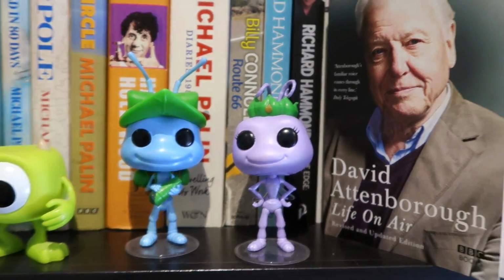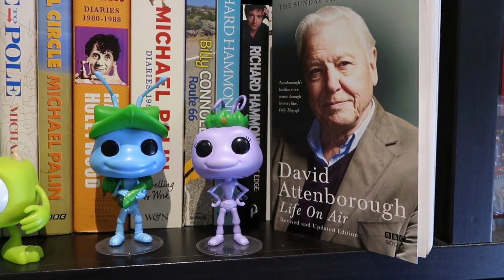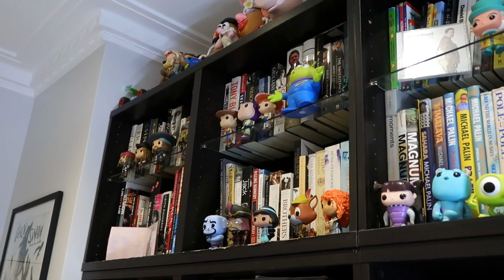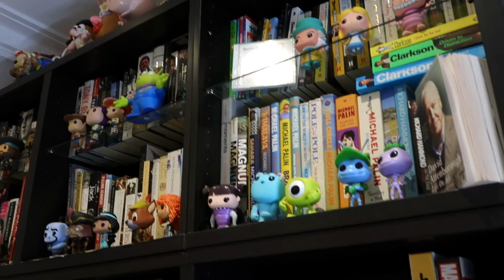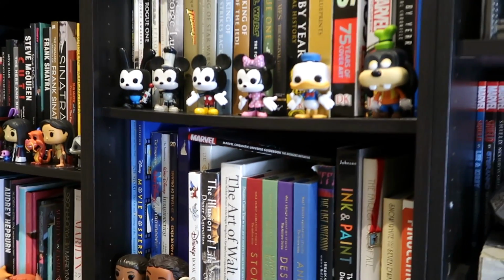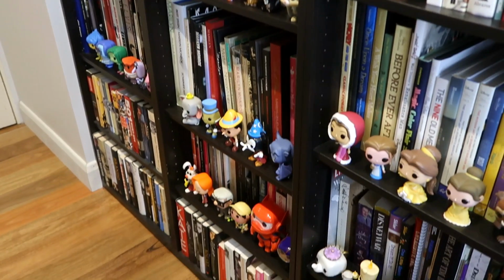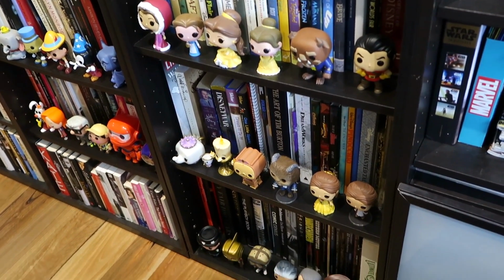And of course, the greatest natural historian of all time, David Attenborough, is looking over my 2 little bugs there, which I think is quite fitting. But there you go. And then one quick skim, a little overview here of all of my Pop Vinyls from the Disney Animation Collection right there. I think they're super cool, don't you? They are all the Disney animation ones, and I love my collection, and I'm really excited to see it continue to grow.